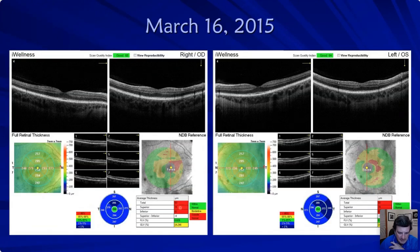80, 78, 82, 80, 78, 81, 0 microns, 0 microns, 1 micron different between the right and left eyes. Symmetric, between that 85 and 100, thinner but symmetric. Even the instrument is saying, it's thin, guys, but it's not really focal.